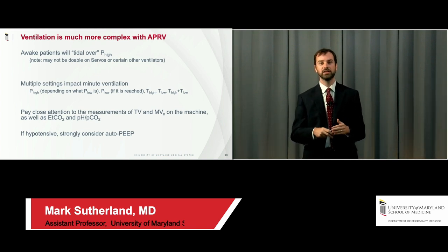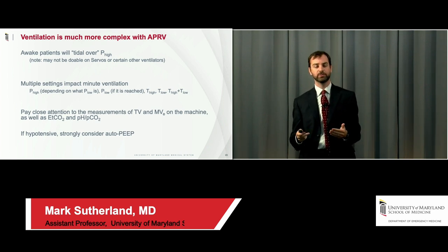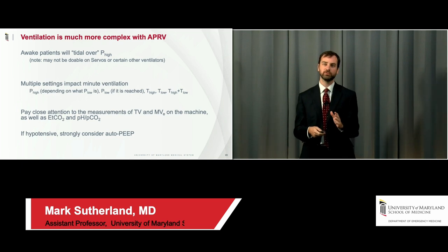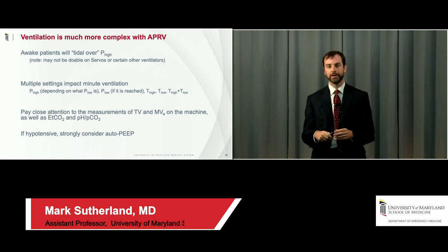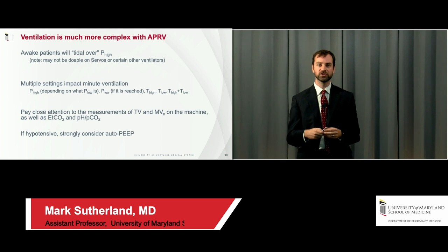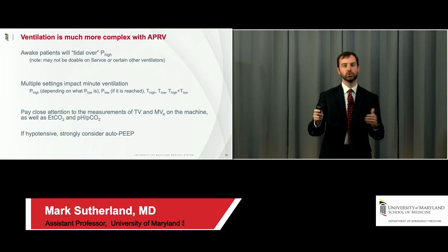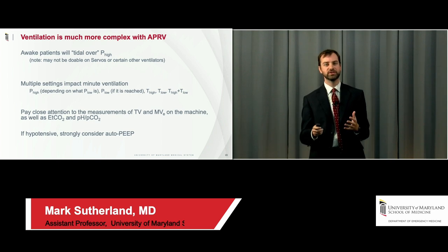So if you put them on APRV, especially if you started that drop and stretch to wean them to CPAP, you'd have a problem, because the patient's not going to be able to do what you're supposed to do on CPAP, which is breathe in and out over the machine using your own muscles. So you've got to check your own ventilator and make sure you're on the right track. I will say Shock Trauma here at University of Maryland does a lot of APRV, and they use the Draegers for it. My personal experience is it works nicely on the Draegers, but you've got to check with your personal institution's ventilator. In addition, as opposed to volume control, for example, where you have tidal volume and respiratory rate, there are a number of different settings that impact minute ventilation.